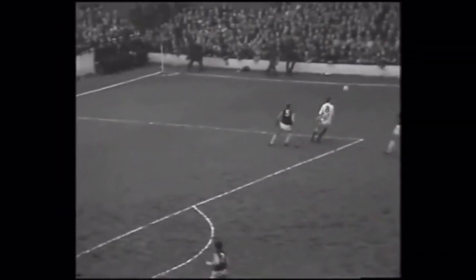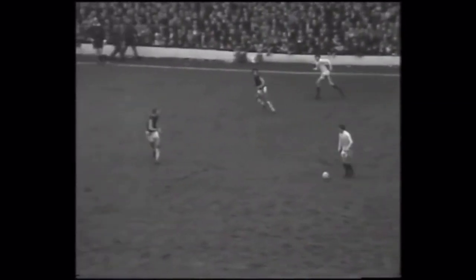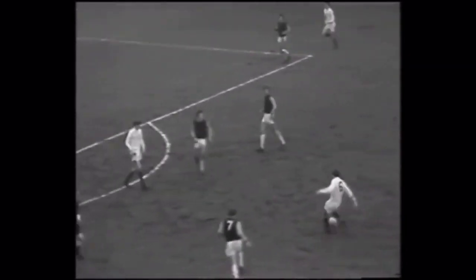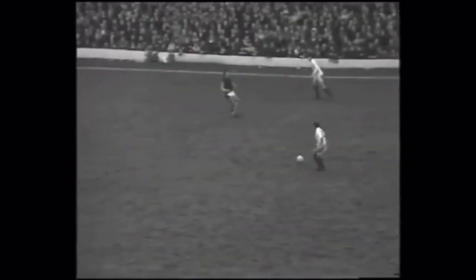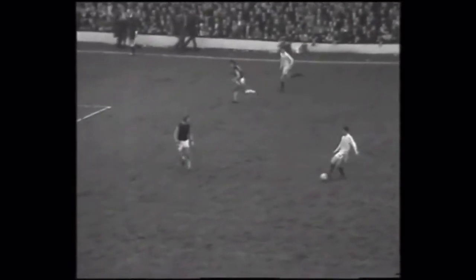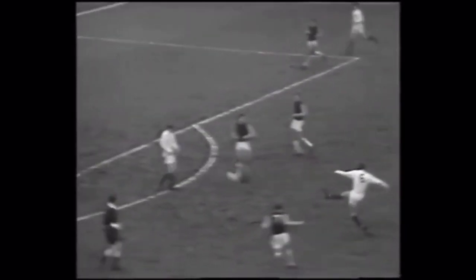Clark is off. He's got three West Ham defenders surging around him, but he finds now Peter Lorimer inside for Johnny Giles. And Hunter coming up fast to drive it. Oh, and what a goal. What a goal by Norman Hunter. What a fabulous goal by Hunter. His first goal of the season. And my goodness, they don't come better than that. Putting Leeds two into the lead.